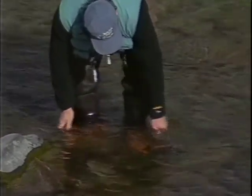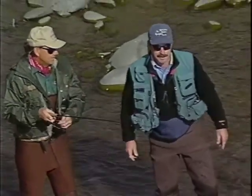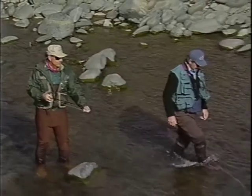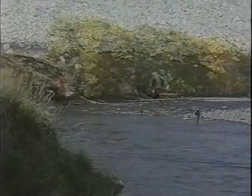Yeah, let him catch him again. The skunk's off. Here goes your net. I'll get my net. Skunk's off, and catch some trout now. Hey, that's all right. Oh, that was a good start on things.